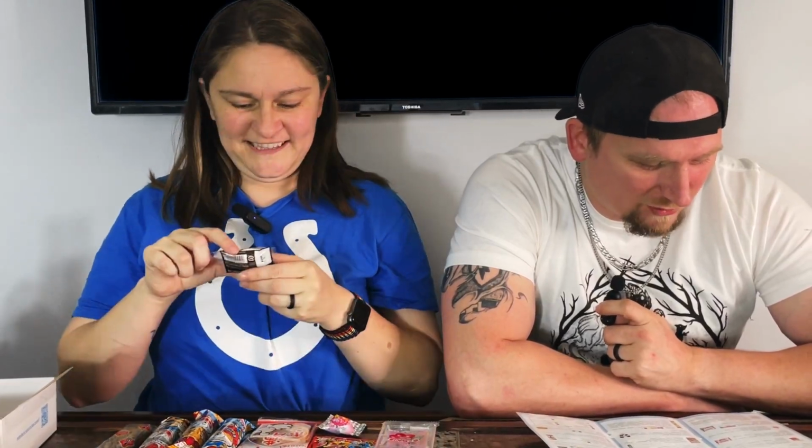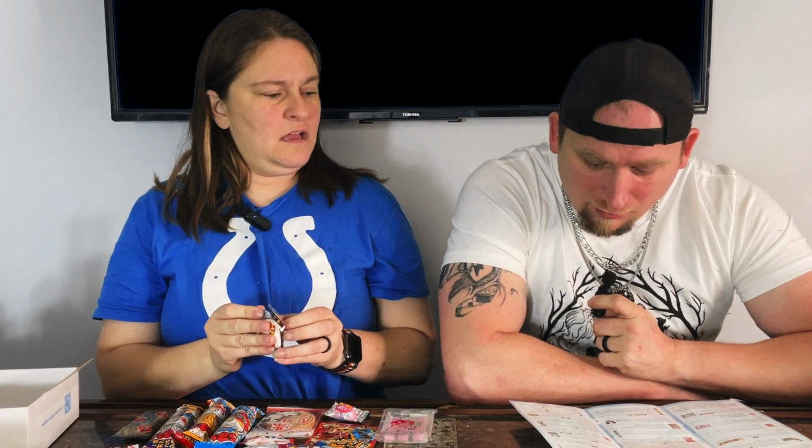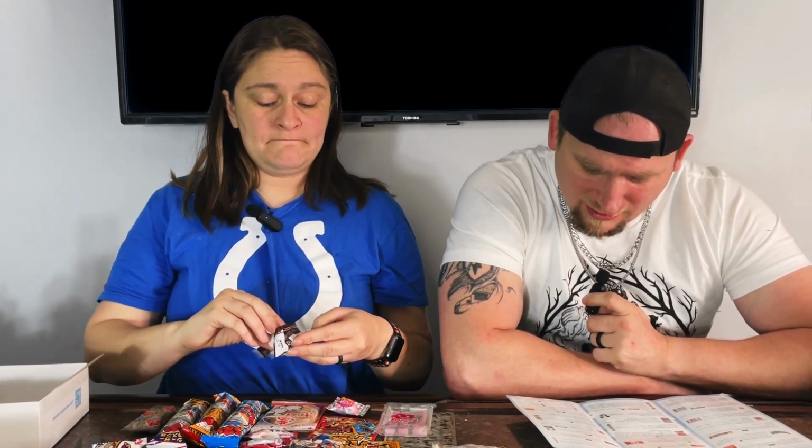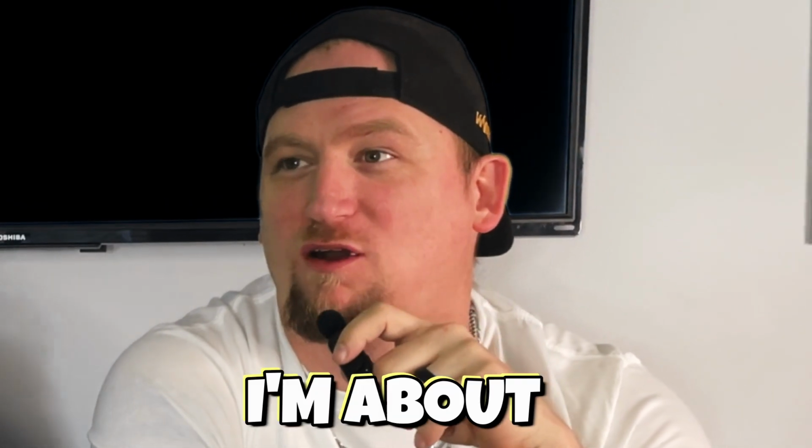The Choco Dafuku marshmallow. Bite-sized fluffy marshmallow filled with chocolate cream. This one has milk and gelatin and soybeans and eggs and nuts. There's only one in there? Mm-hmm. And I have to share it? You're making it weird. Give me my bite. Try to keep this PG-13. I'm about to call her a name.